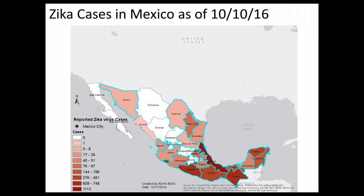This is a map that I have from October. The reason I didn't put the latest map up is because everything kind of restarted in January, and it makes it look like there's no Zika in Mexico because there's only been a couple weeks worth of data. But this is the map that we're getting every week from our border infectious disease surveillance folks. And what you can see is the darker the color in Mexico, the more cases that they have identified, and these are only locally spread cases. These are not travel related.